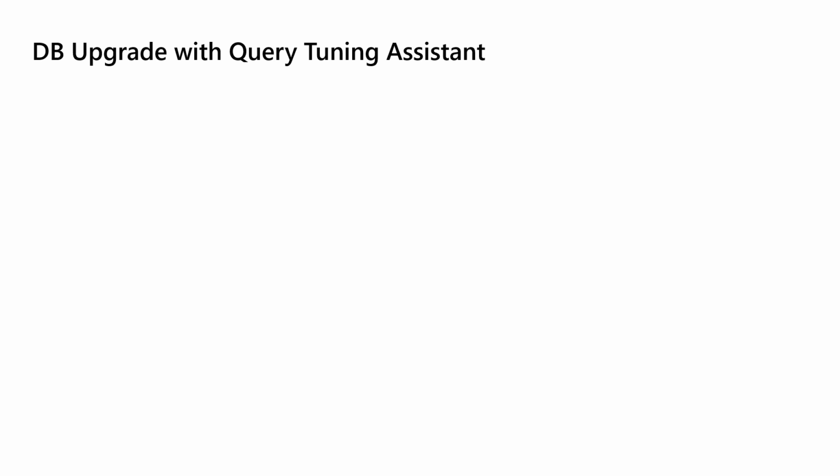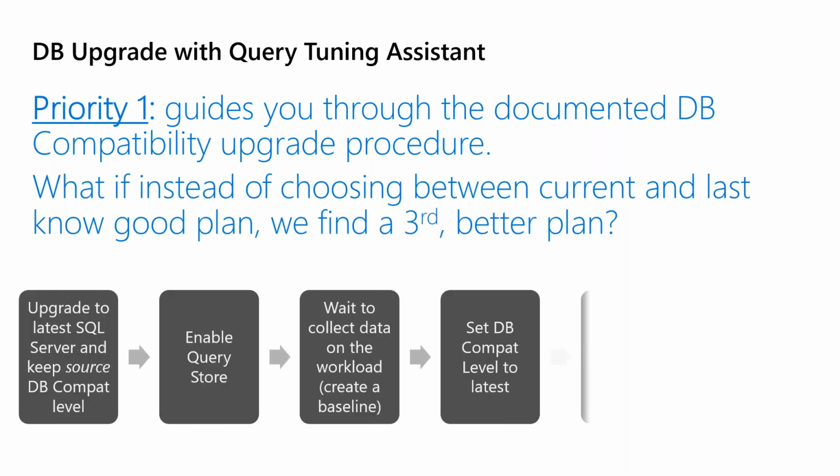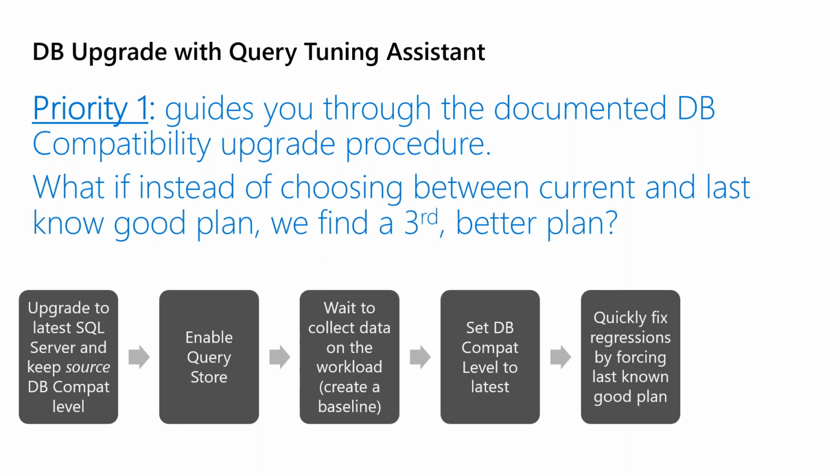Now, we also have a newer tool in the arsenal, and I know I'm very close to being done, so I'll skip the demo, but you have the demo available in our Tiger toolbox. We have a newer tool in this upgrade arsenal to guide you through that upgrade process that you've seen before. And that's the Query Tuning Assistant. The first priority, and the only priority of the Query Tuning Assistant, is to guide you through that documented compatibility upgrade procedure. But, and this is the process that we've seen before, it will guide you through these steps.